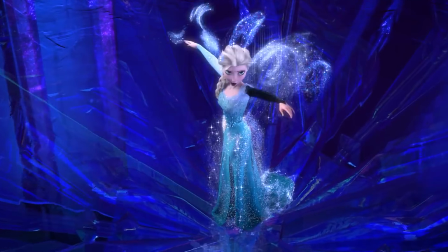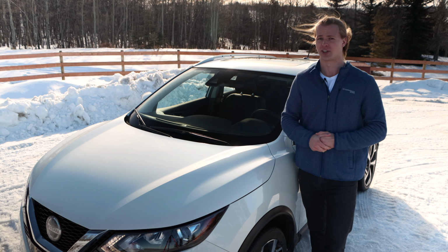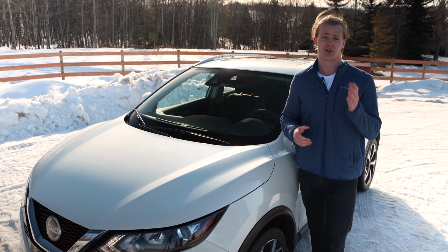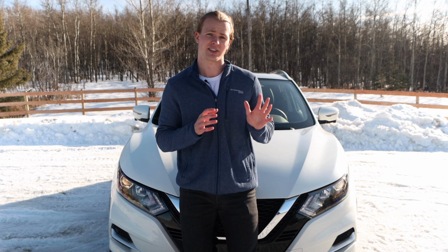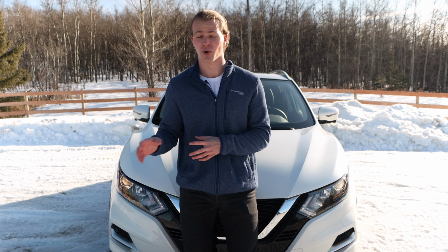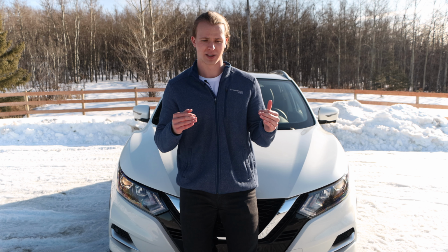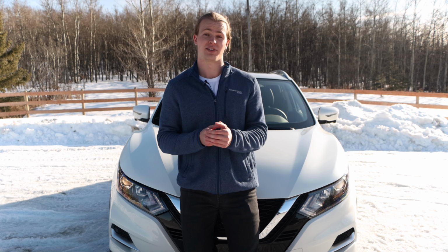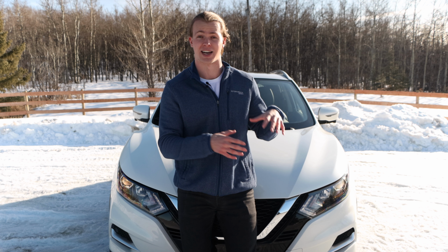But let's pretend that Let It Go doesn't exist for a second and talk about the pros and cons of this lovely 5-seater compact SUV, starting off with the pros. One of the greatest things about the Qashqai isn't actually even the Qashqai, it's how similar it is to the Nissan Rogue, which is their best-selling vehicle. Now, they're kind of like older and younger siblings, and when you think of the Qashqai, it's obviously the younger sibling. It's going to be the cheaper and smaller one. This is just a downsized Rogue.